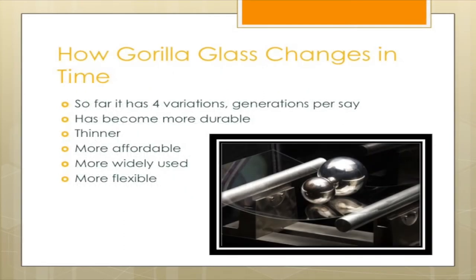Gorilla Glass has evolved substantially since its creation. So far, it has four generations, with each generation improving on the last. It has since become more durable and scratch-resistant. One of the first upgrades that were implemented was to make the glass thinner, but to keep the same strength, thus by using less glass. It has made the price of the Gorilla Glass screens drop. By being more affordable, it has been utilized in many device applications. Following this slide is a video demonstrating the manufacturing process of GG4.